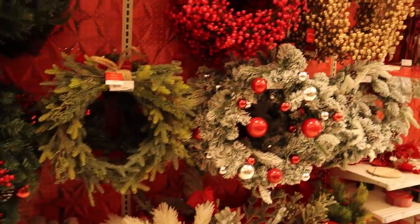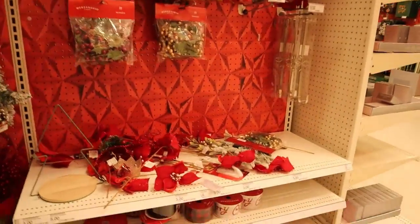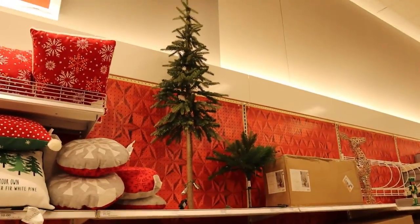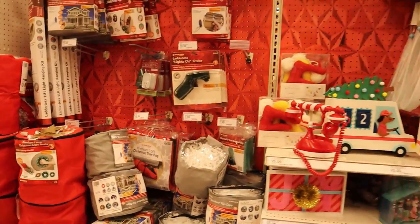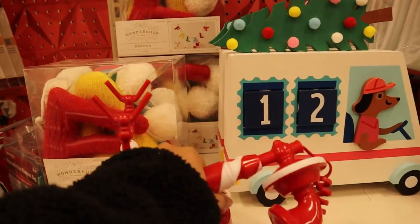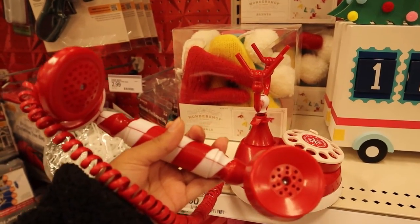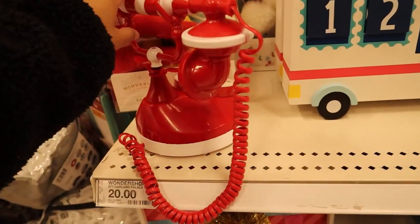That's cool. To hang them, you have options now. Premium large Christmas light reel, a bag for your Christmas stuff. Boom, Santa's calling you now. Let me see. Oh, I almost hung up. I hung up. Sorry, guys.